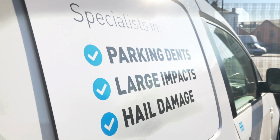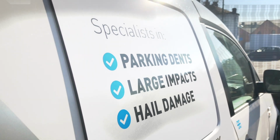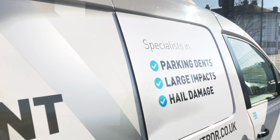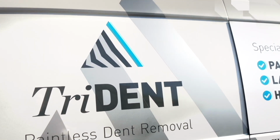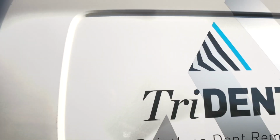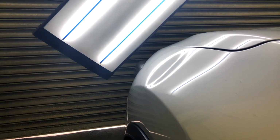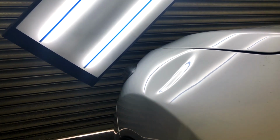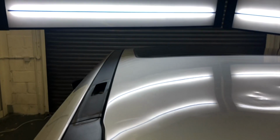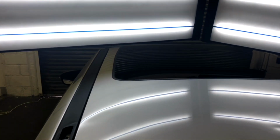Welcome to TriDENT PDR, and this time round we're going to take a look at what happens when huge chunks of ice become dislodged from a 1,000-foot structure and fall onto a vehicle below. With the level of damage and a very tight turnaround time, we've taken the opportunity to draft in a very good friend of ours and an extremely talented technician, Leon from Dragon's Dents.